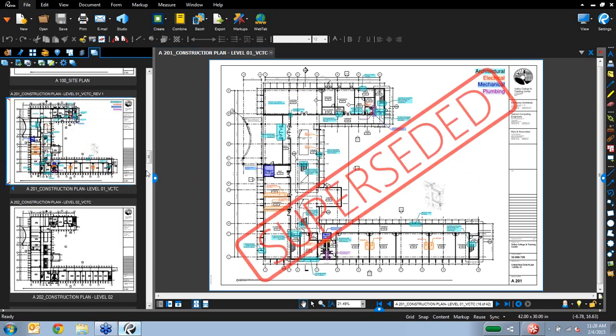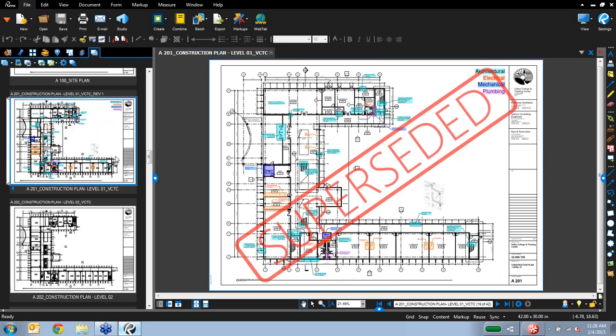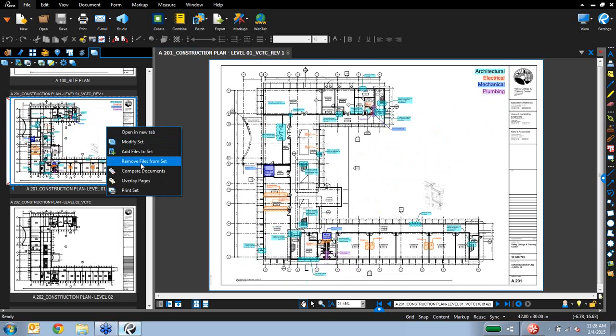Another new thing in Sets 3.0 is I have the ability to run document comparison or document overlay right from this thumbnails view. So if I want to compare these two revisions against each other, I can simply right-click on them right here and compare them or overlay them right from that thumbnails panel.